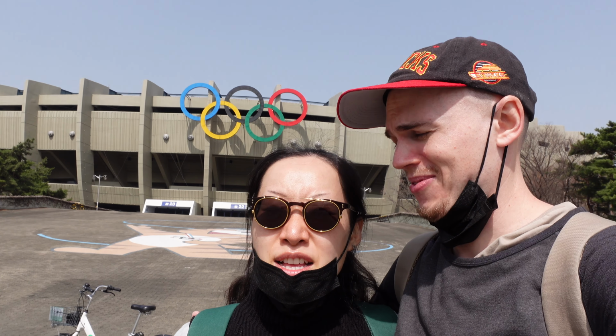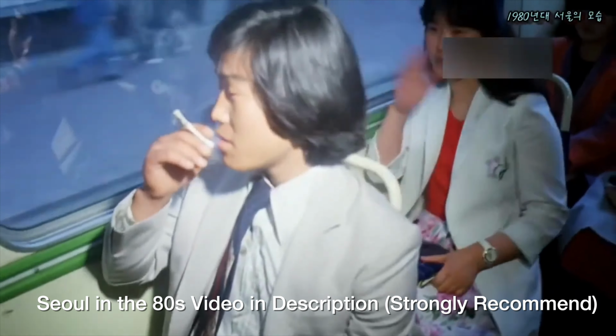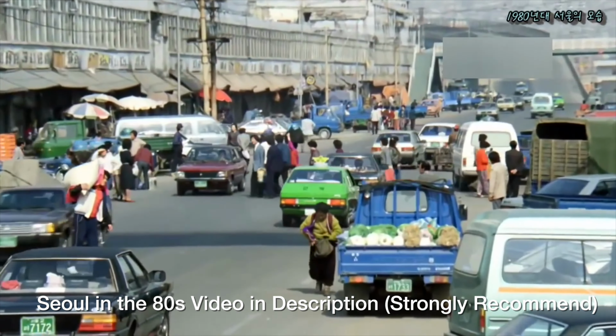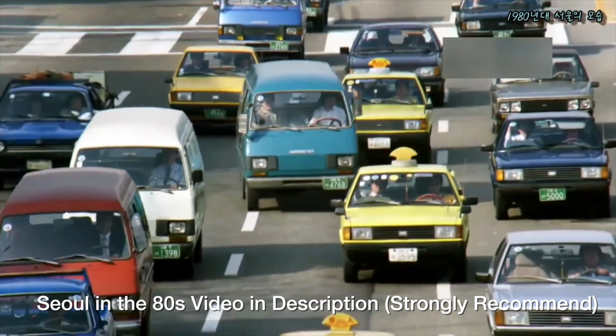Seoul Olympics, babe. 88. That was the time when Korea really revolutionized into a developed country. Before the 88 Olympics, things were a little more chaotic because it was still developing, but Korea put in a lot of effort to really make it nice for the Olympics, so the 88 Olympics were super important. The biggest event we had.